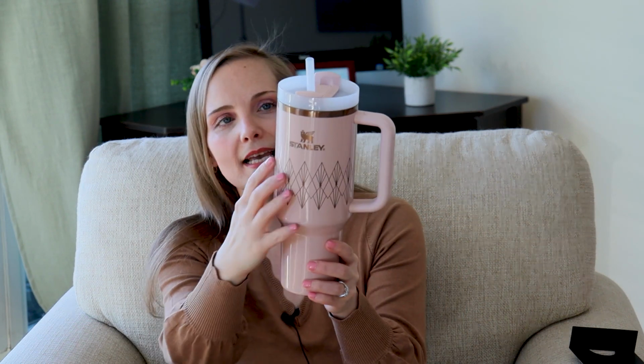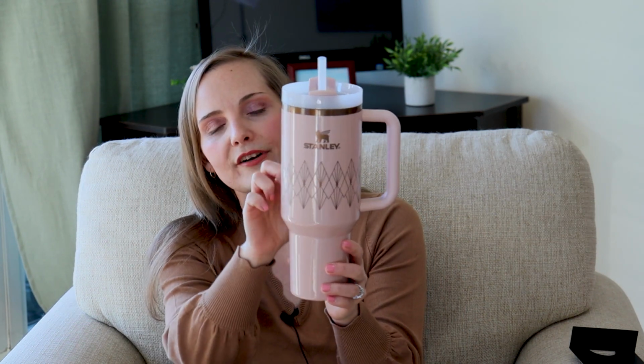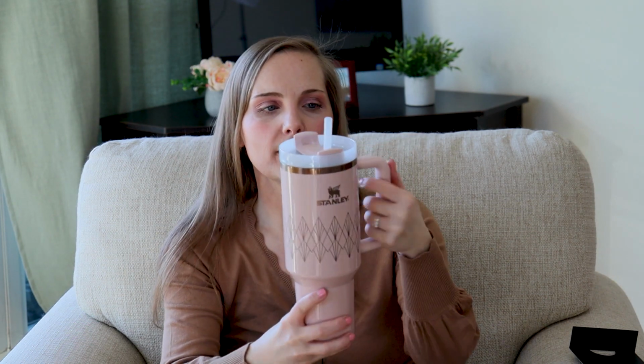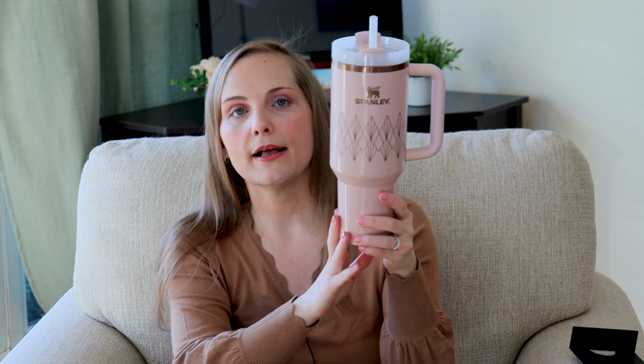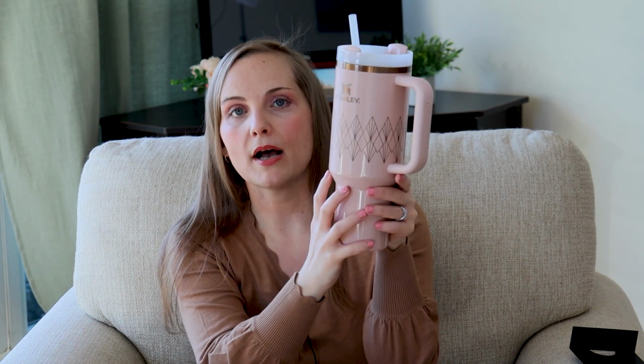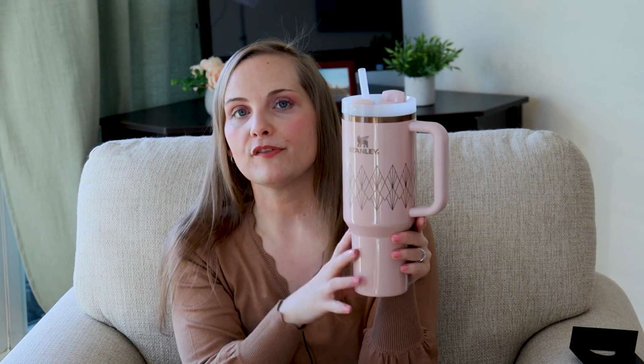It does seem kind of ridiculously large, I will say. But it's just so pretty with that gold detail around it. It looks very Art Deco. One thing that I really like about it is the handle does seem to be quite comfortable. And I do love the design of it, how it has this part on the bottom of it so that you can bring it and put it in your car. That's one thing that I've been forgetting to do lately.